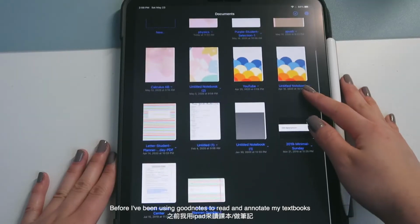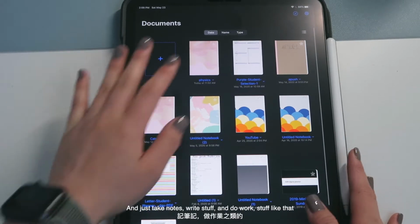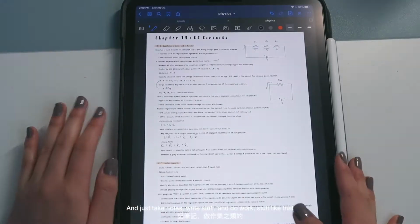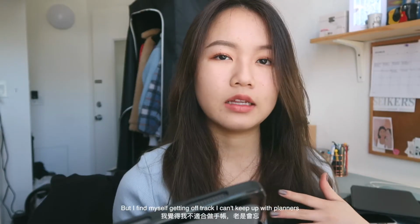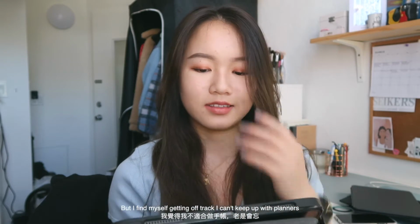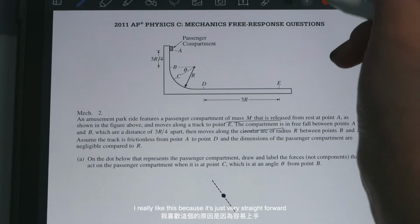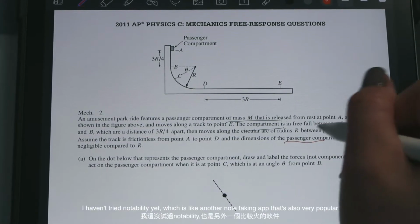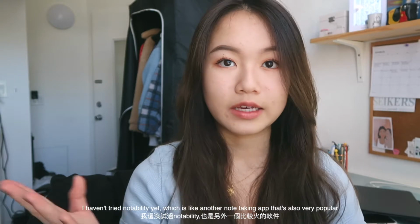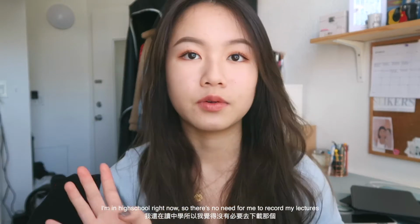Before, I've been using GoodNotes to read and annotate my textbooks and just take notes, write stuff, do work and stuff like that. I've been doing some planning on here, but I find myself falling off track. I can't keep up with planners. For me, I've been taking notes on here and I really like this because it's very straightforward. I have not tried Notability yet, which is another very popular note-taking app. Apparently that one can record lectures too, but I'm in high school right now, so there's no need for me to record my lectures.